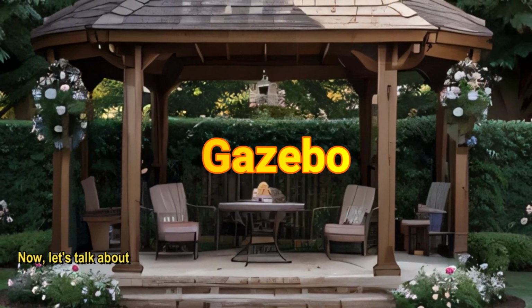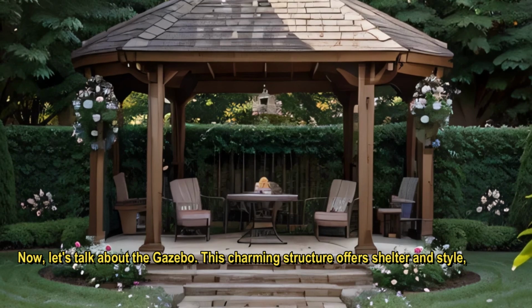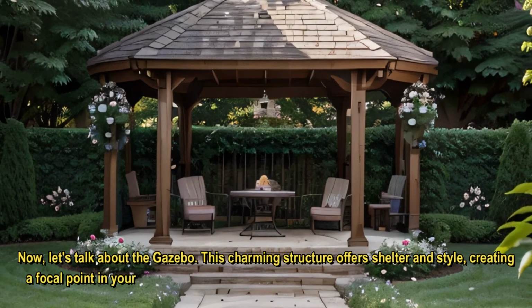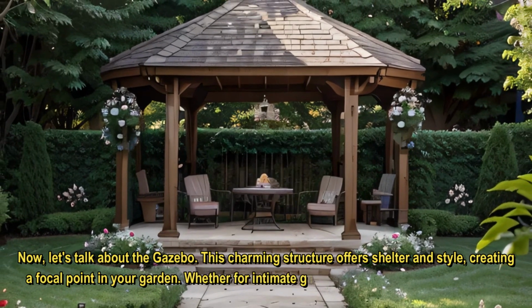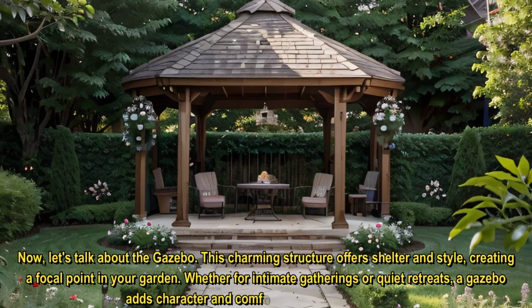Now, let's talk about the gazebo. This charming structure offers shelter and style, creating a focal point in your garden. Whether for intimate gatherings or quiet retreats, a gazebo adds character and comfort to your outdoor space.